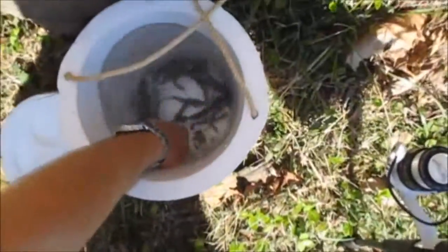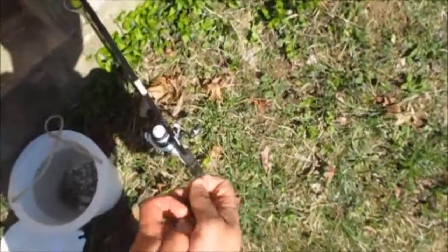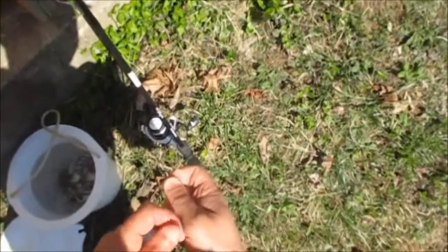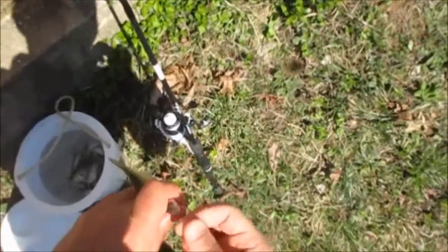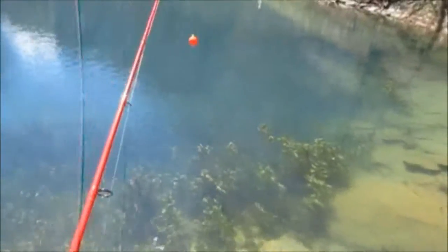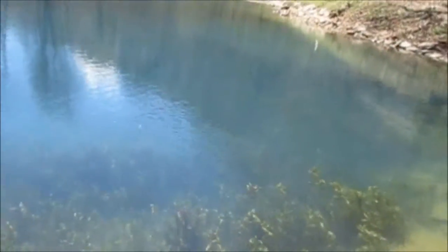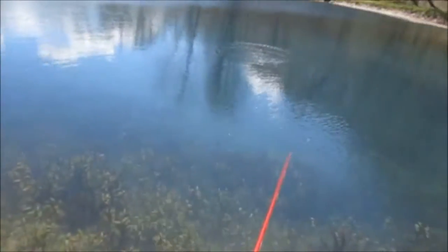Oh my goodness. Guys, that was a big pickerel. Probably gonna be smart now. I sat there and watched them circling it.